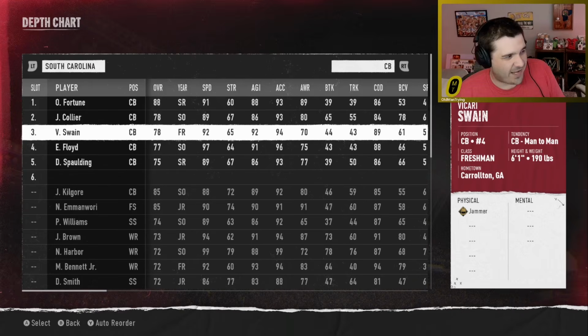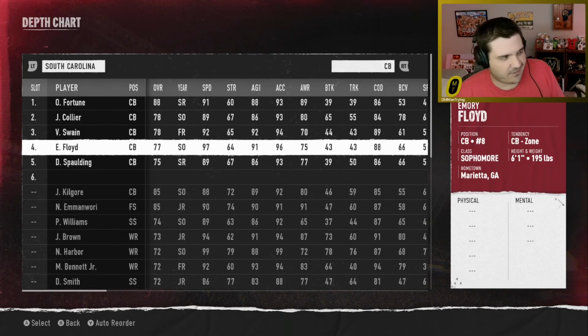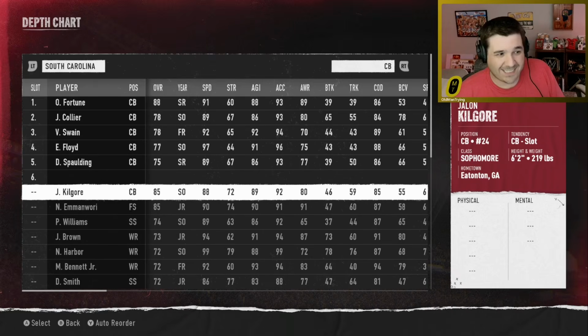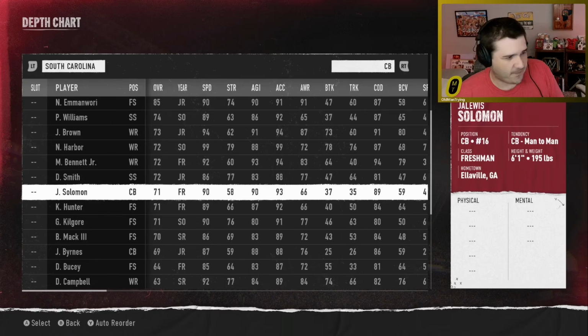So out of these top 5, we've got Collier and Swain coming back. Not a bad top 2 if you're going to pick 2. I'd probably rather have Floyd. But other than that, not looking too shabby. Kilgore is coming back here. 6'2", 88 speed, which puts us already in a fairly good spot at corner. We do have one more down here coming back. Another 6'1", 90 speed, Solomon.